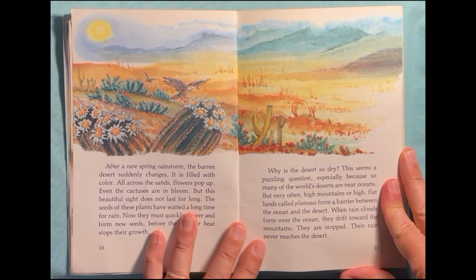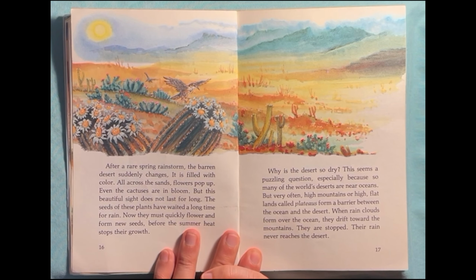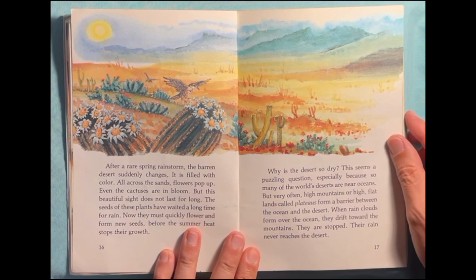After a rare spring rainstorm, the barren desert suddenly changes. It is filled with color. All across the sands, flowers pop up. Even the cactuses are in bloom. But this beautiful sight does not last for long. The seeds of these plants have waited a long time for rain. Now they must quickly flower and form new seeds before the sun's heat stops their growth.